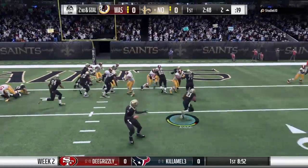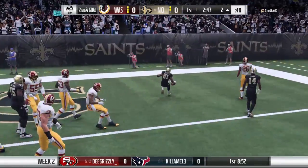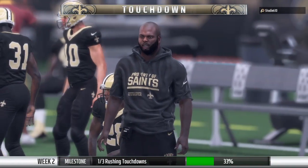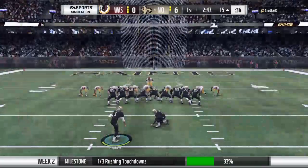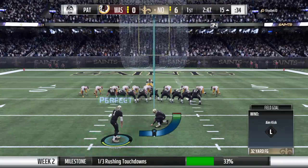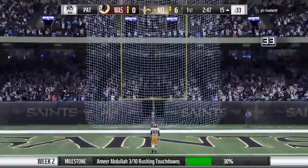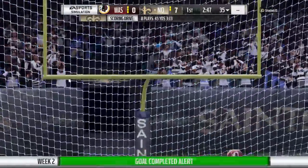Second and goal from the 2-yard line. They run. Abdullah. And he is in for the score. Touchdown, New Orleans. Amir Abdullah, his 3rd touchdown now on the year. And the Saints have taken the early lead. And he puts it through.